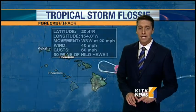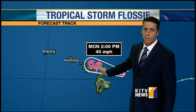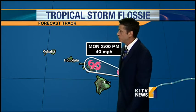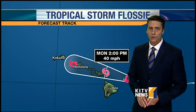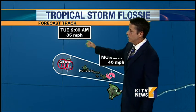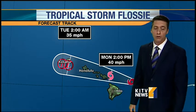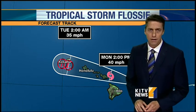On that forecast track, it is expected to move over Maui this afternoon, right around 2 o'clock, with sustained winds of about 40 miles an hour. As it continues moving off to the northwest, it should reach Oahu this evening, bringing with it those showers, downpours, and stronger winds. And then expected to weaken overnight, reaching Kauai early Tuesday morning with sustained winds of about 35 miles an hour. Now, that doesn't sound like very much, but that's sustained miles an hour, and we will see some stronger gusts. Right now, it has gusts up to about 60 miles an hour, and of course, wind is not the only problem from Flossie. There is also the concern with very heavy showers and downpours causing some flooding across the islands.